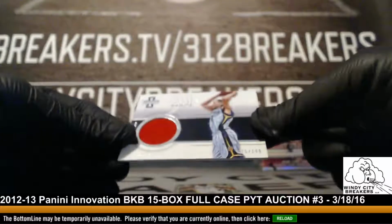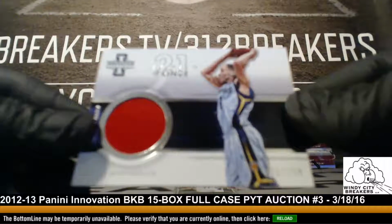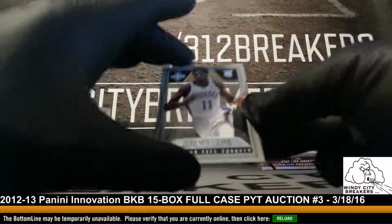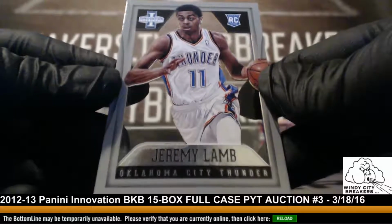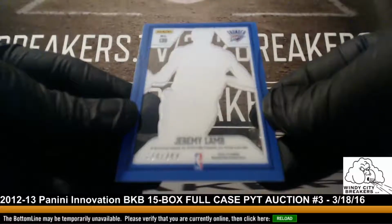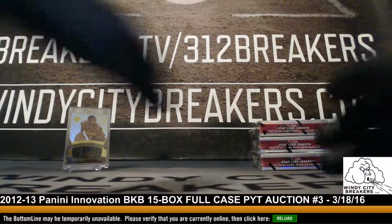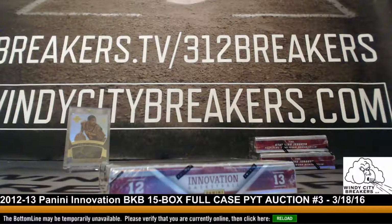And we have a Tayshaun Prince. 70 out of 199. Grizzlies. And we have a Jeremy Lamb, OKC Thunder, 334 out of 349, there we go. Alright, on to that next box.